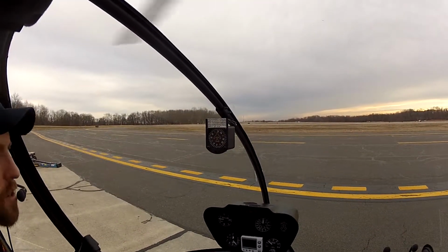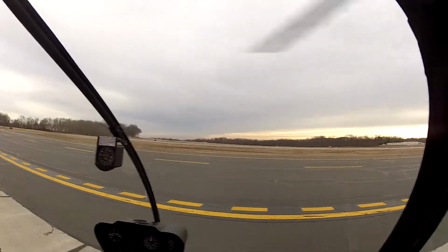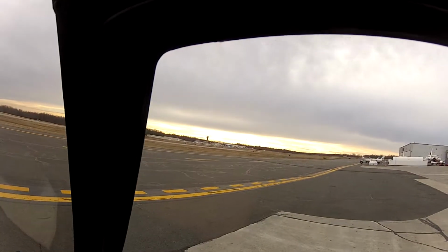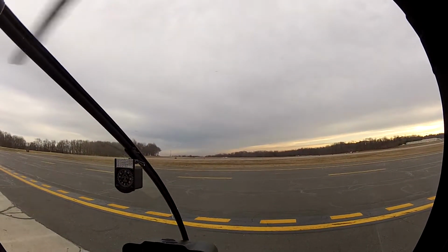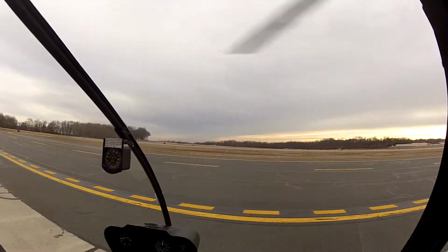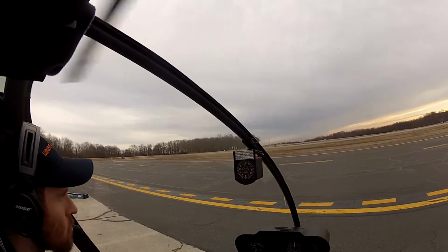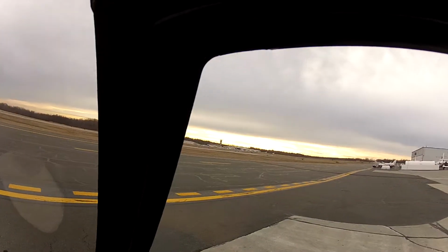Which pattern are you going to be using here? They're still using 3-4. Now the wind kind of looks good for 1-1, but they're still using 3-4, so I think they're going to want me on 29er. Taxi Charlie Kilo, crossing way. You can still request 1-1. Charlie Kilo crossing way. So, do that.